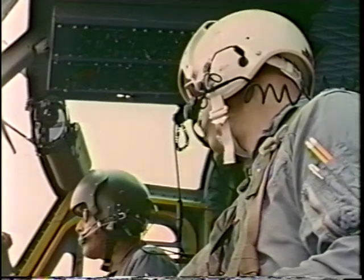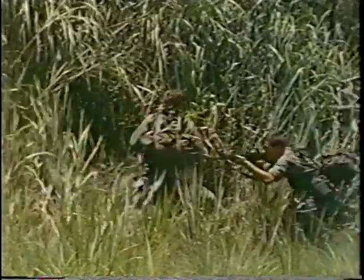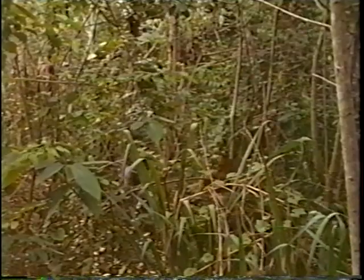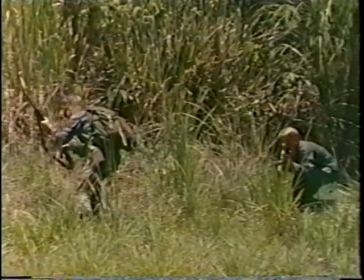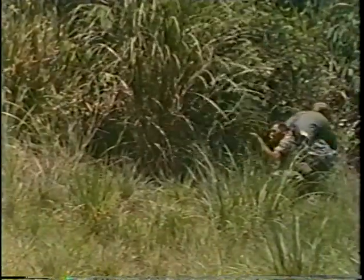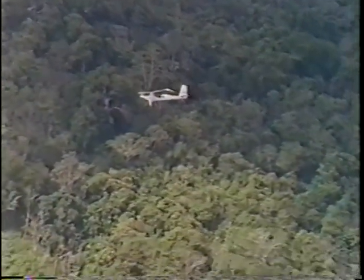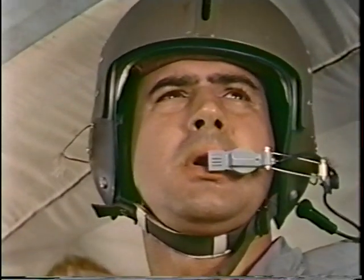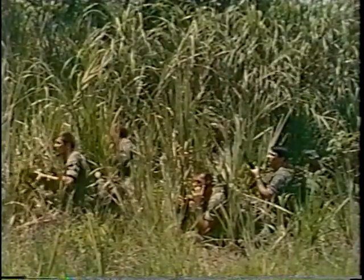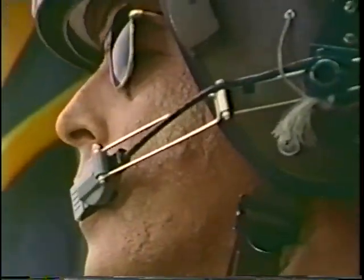Gunship crews get ready for immediate launch. The patrol team reports they have made contact with the enemy. They are running. Gunships launch and are directed to the area by the forward air controller. Guided by instructions from the ground team, the gunships strike the enemy.